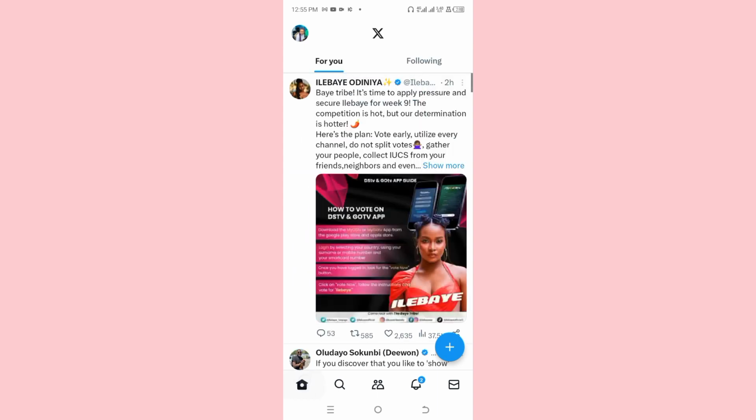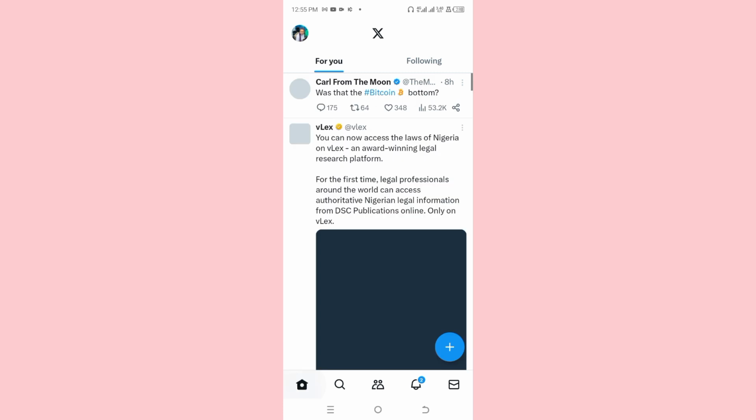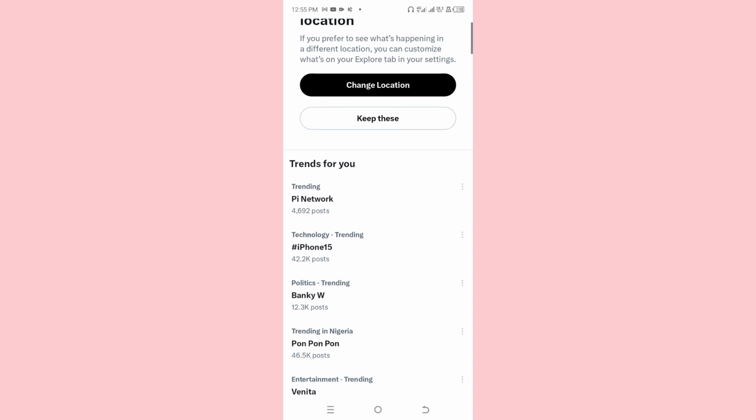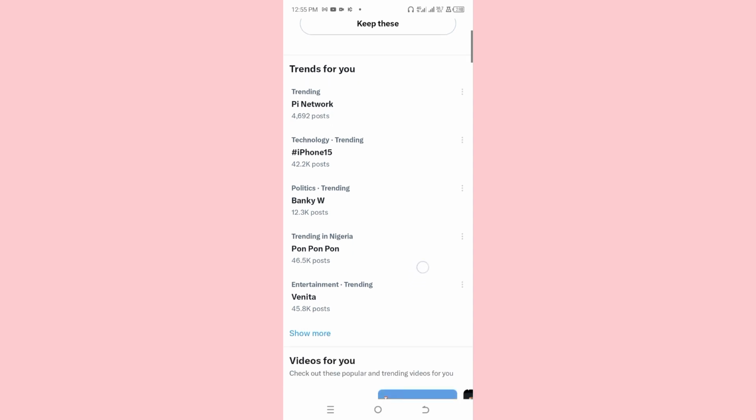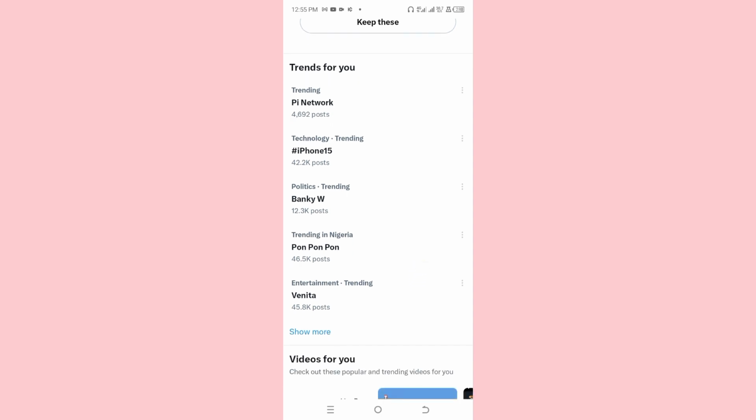The first thing you need to do is click on this home page, make sure you are at the very end, and then click on search. You find out that these things are actually trending at this moment. Then look for an upcoming trend that is coming, something like this 42.2k posts, this iPhone 15. Yes, iPhone 15 is coming up, right?